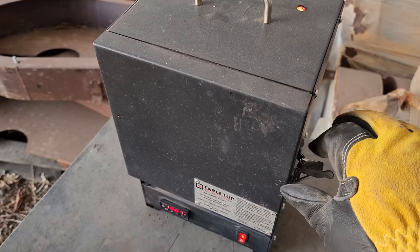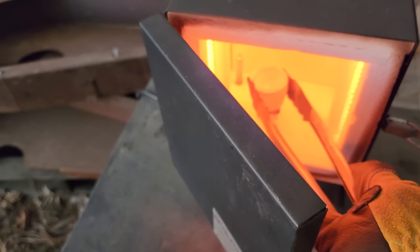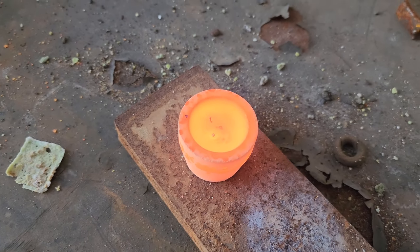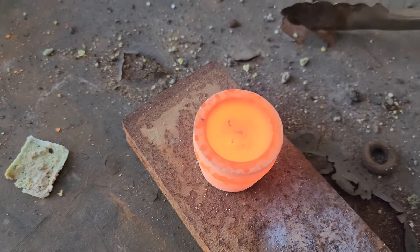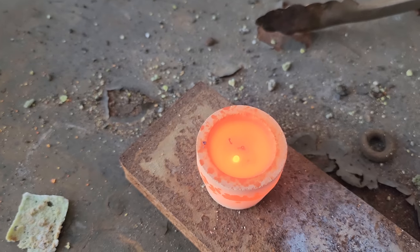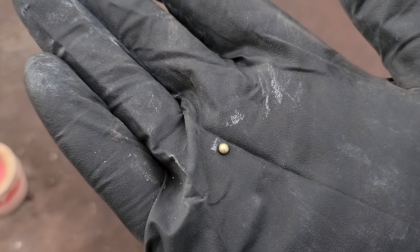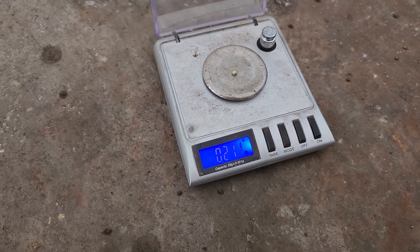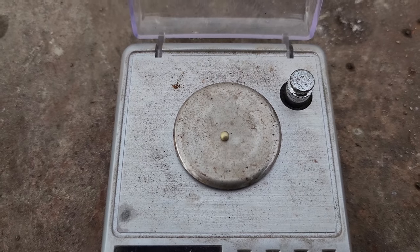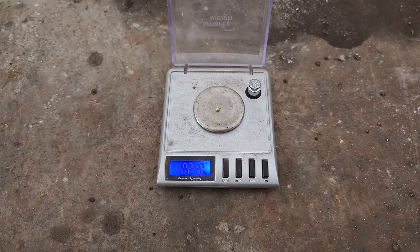All right, let's have a look here. Holy moly, that's a huge bead. Wow. Nice. Well, let's get it cooled down and have a look. Well, there it is. There's the bead. I don't know if you can read that. It says 0.211. And it's definitely more silvery colored than our last one. But that's a significant amount of precious metals that were in the slag.